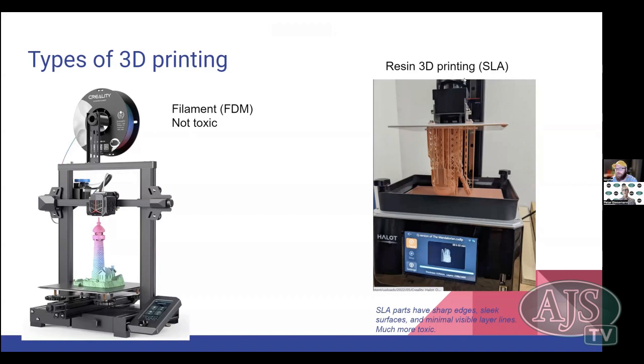You get a lot better resolution, you get a lot better quality on this, and you can also print as many as you can fit on that plate. Basically it prints them at the same time, whereas with this one, the more objects you've got on your plate, the longer it takes. Whereas this one takes the same amount of time just because of the way it works.